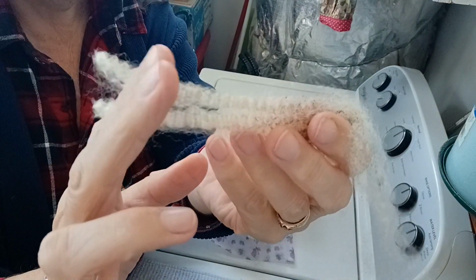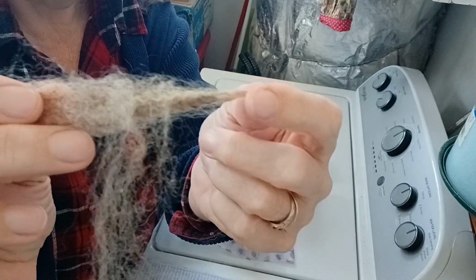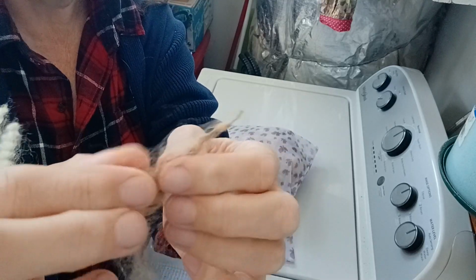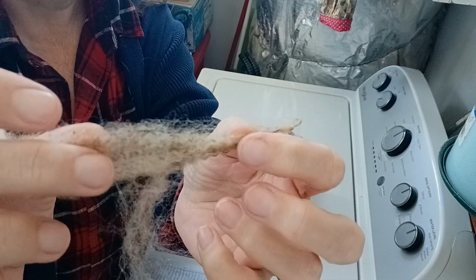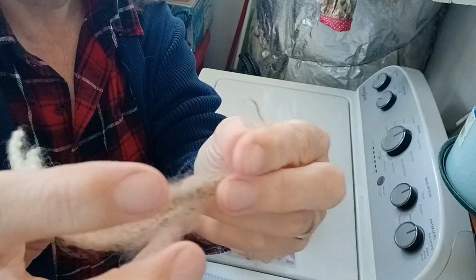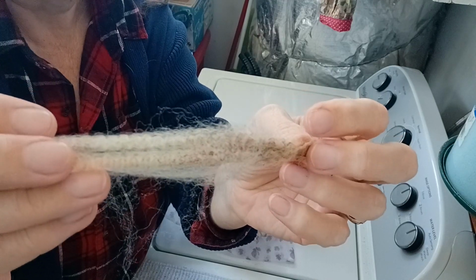And you can see that the part that was near the sheep's body is really clean. The part that was outside in the weather is dirtier. There's no VM or vegetable matter in this lock, and no little pieces of grass, but there's plenty of dirt, and the lanolin that's in there, which feels like lotion, but I guess they call it grease.